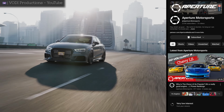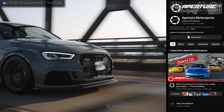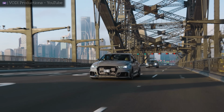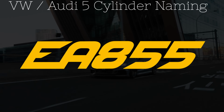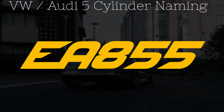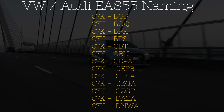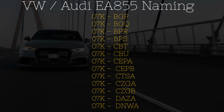So like I said in the LS video, the car community has a habit of giving car parts and even entire engines nicknames. And the Audi Daza is a perfect example of this. The actual name of the Volkswagen 5-cylinder is the EA855, and just like most other manufacturers, VW made a ton of variations of this engine depending on what chassis it was going into.